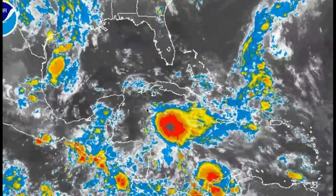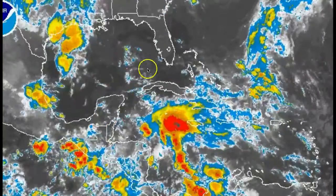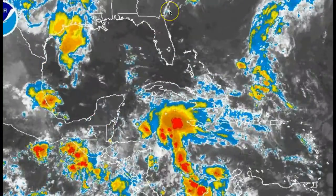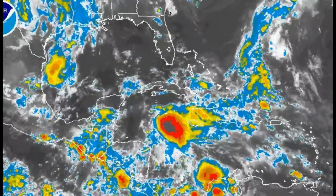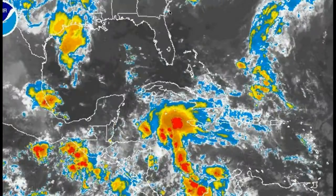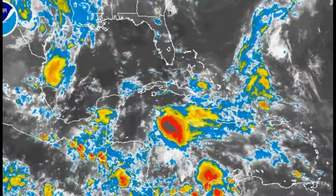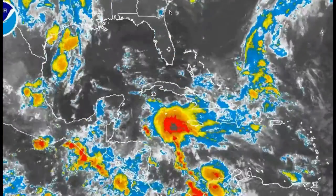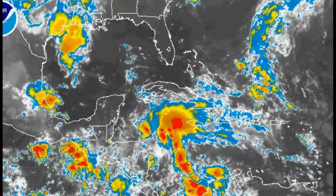The model guidance certainly is very, very aggressive with developing a tropical low here, potentially a tropical storm that shoots through Florida, and then lo and behold, off towards the northwestern Atlantic again, where it could influence our negative NAO pattern, keeping our jet stream rather amplified over the northwestern Atlantic and keeping a cool regime over the eastern United States. Interesting times ahead.